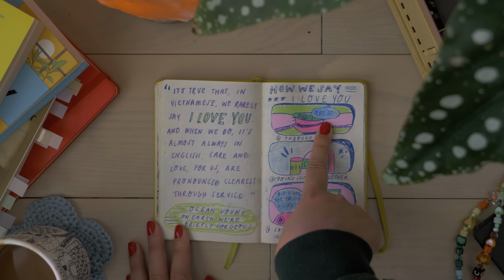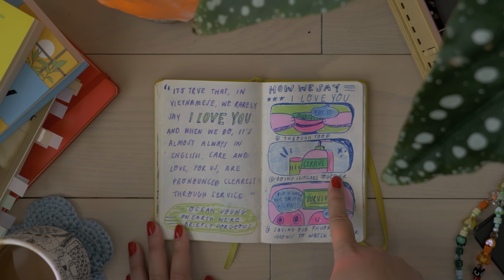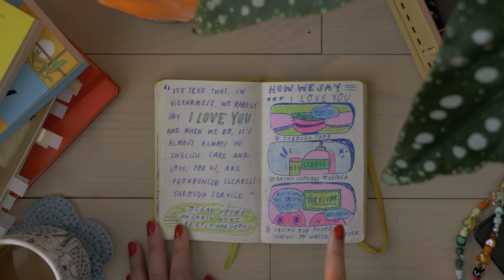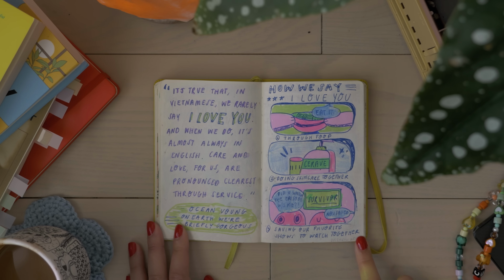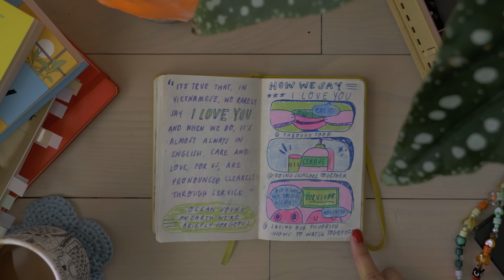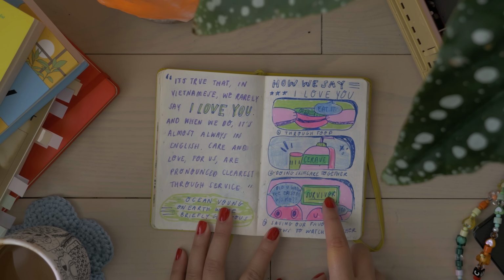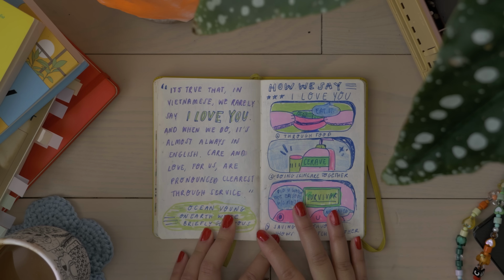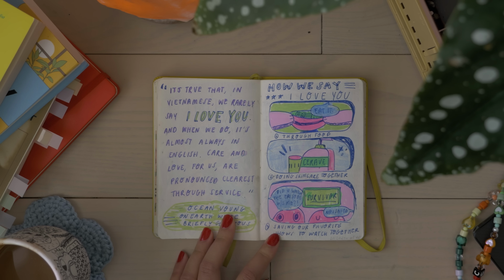So one is through food. Two is through doing our skincare together. And three is saving our favorite shows to watch together. And you could see it has Survivor on the TV because my family would love to watch Survivor together. So that's how I interpreted that book.